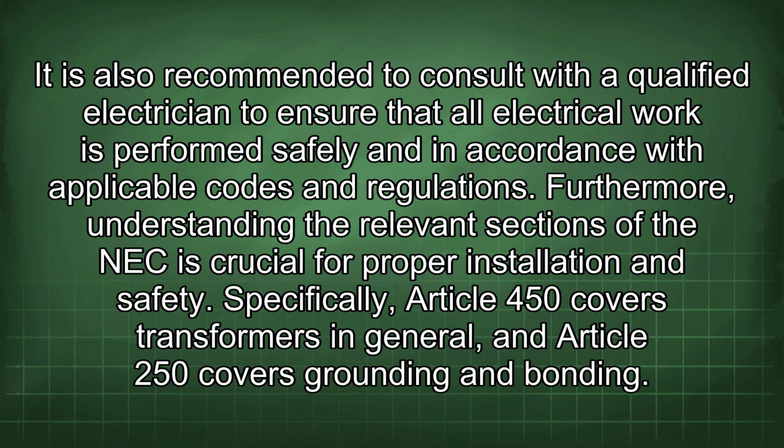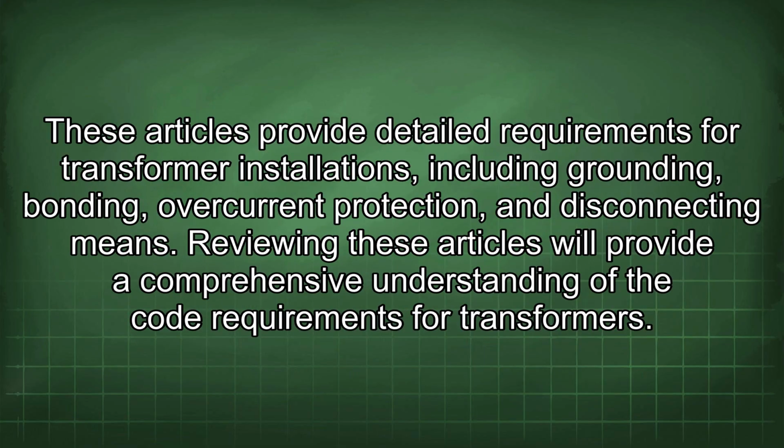It is also recommended to consult with a qualified electrician to ensure that all electrical work is performed safely and in accordance with applicable codes and regulations. Furthermore, understanding the relevant sections of the NEC is crucial for proper installation and safety. Specifically, Article 450 covers transformers in general, and Article 250 covers grounding and bonding. These articles provide detailed requirements for transformer installations, including grounding, bonding, overcurrent protection, and disconnecting means. Reviewing these articles will provide a comprehensive understanding of the code requirements for transformers.